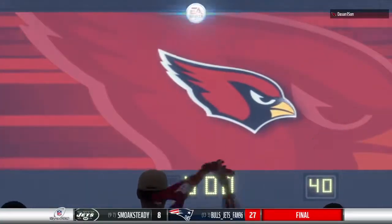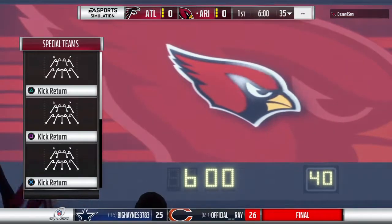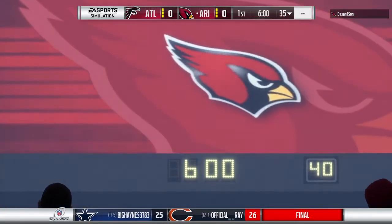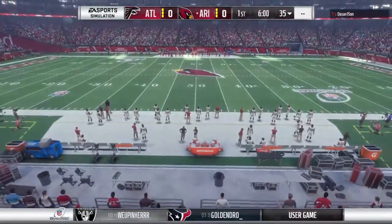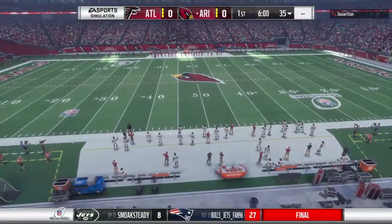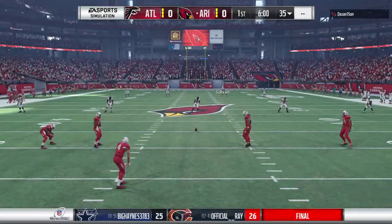Going up against the Cardinals. We find ourselves at the home of the world's first retractable natural grass field, as you get a look inside University of Phoenix Stadium in Glendale. Ahead, we'll decide the second entrant to next week's NFC title game, as we've got a great one in store between the Atlanta Falcons and the Arizona Cardinals.